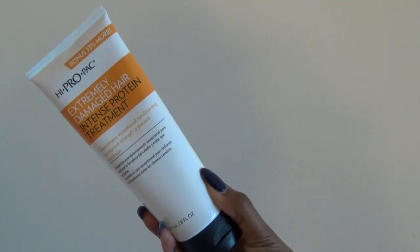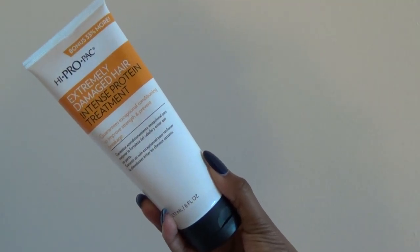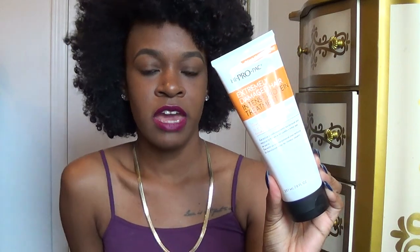Next, I was on Amazon and I decided to pick up a protein treatment type conditioner. And it is the High Pro Pack Extremely Damaged Hair Intense Protein Treatment. I've only used this stuff once because you don't need to use protein as much, because even though it can be good for your hair, it also can be bad for your hair. So I've only used this once so far.